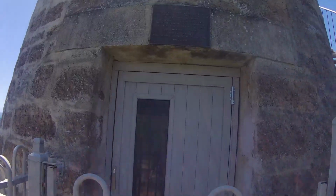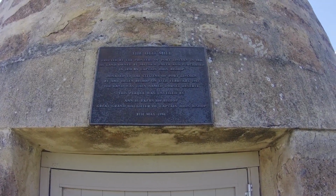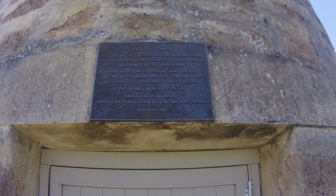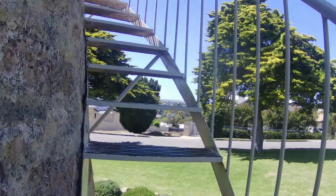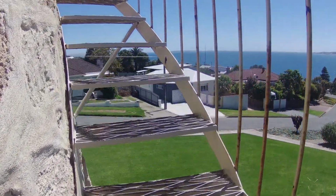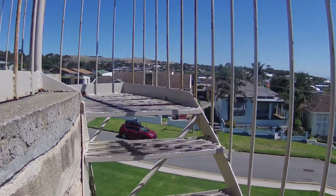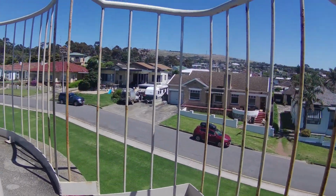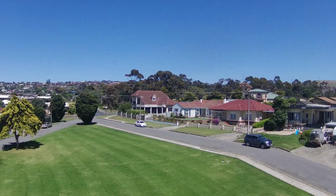The Old Mill was built in 1846. It's the oldest standing structure in Port Lincoln. It was built as part of a flour mill complex, but was never used for that purpose. It is now restored and surrounded by lawns and a rose garden. The Old Mill is now a lookout tower with amazing views over the city and Boston Bay. Please note there are a number of steep steps to climb to reach the top.